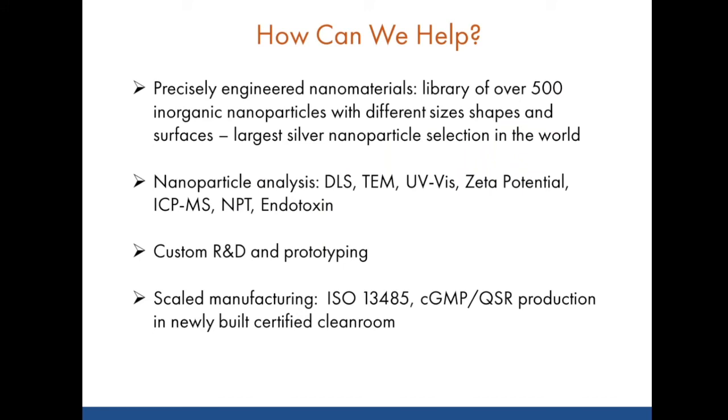So in conclusion, I just wanted to reiterate our mission here, which is really how can we help. So if you've got ideas on either the research side or the commercial side, we do have this library of materials and a lot of information on how to use those materials, how to integrate them, and how to functionalize them that we can help out with. We've got a whole slew of nanoparticle analysis here if you want to find out more about either our materials or materials that you've acquired from somewhere else. We can help with that.